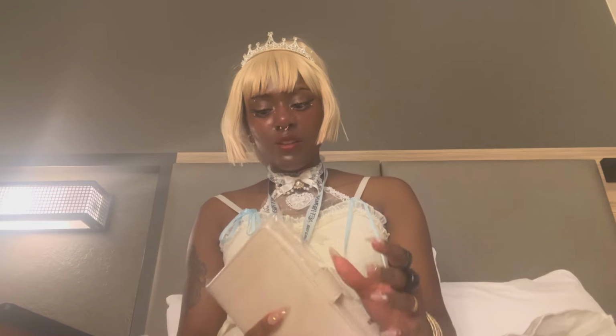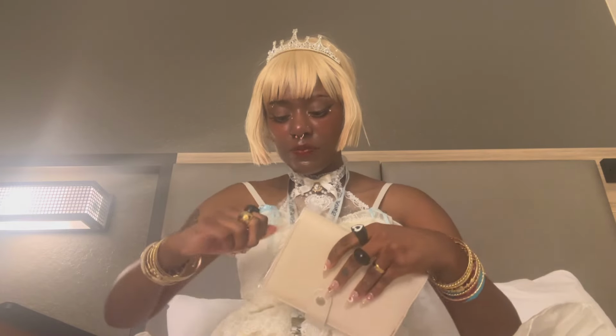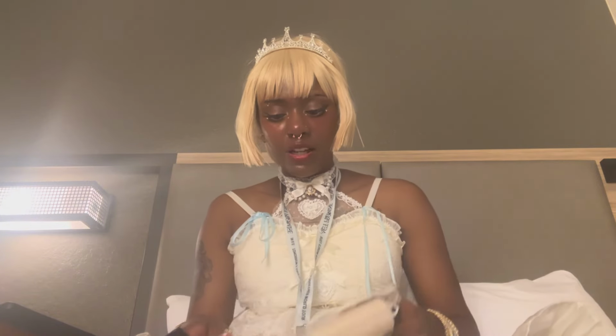Okay, now let's get on to VIP, because VIP 1 got a whole photo card book. Like, what? It's kind of funny because I didn't really know it came with VIP 1. I know we got stuff, but I didn't really know what the gifts were, so it's pretty cool seeing it. So let's see. I think I'm gonna put my photo cards that I got today in there, but this is how it looks.